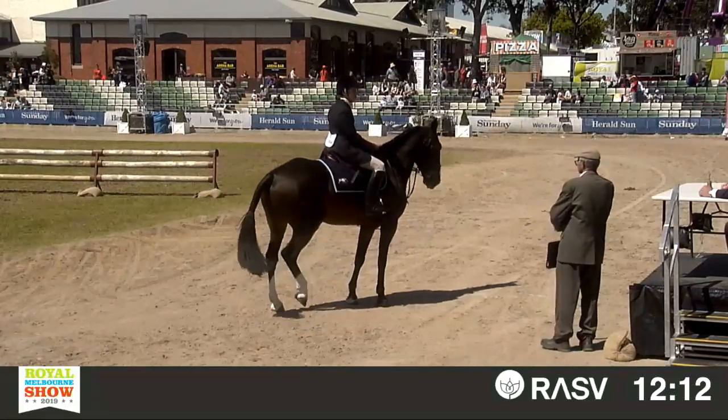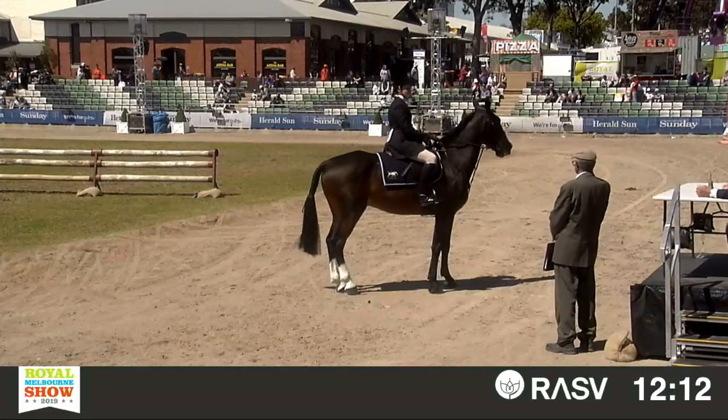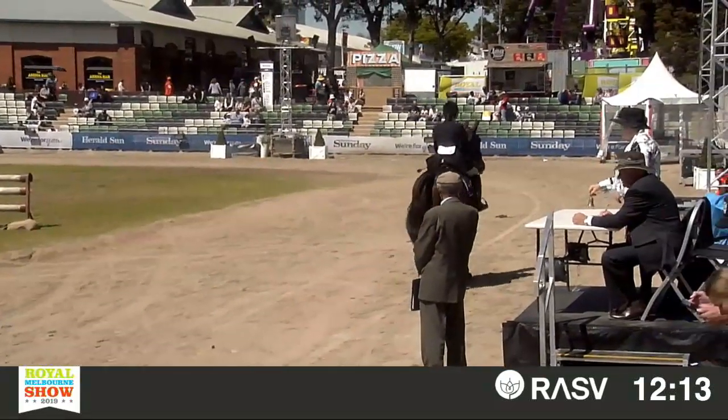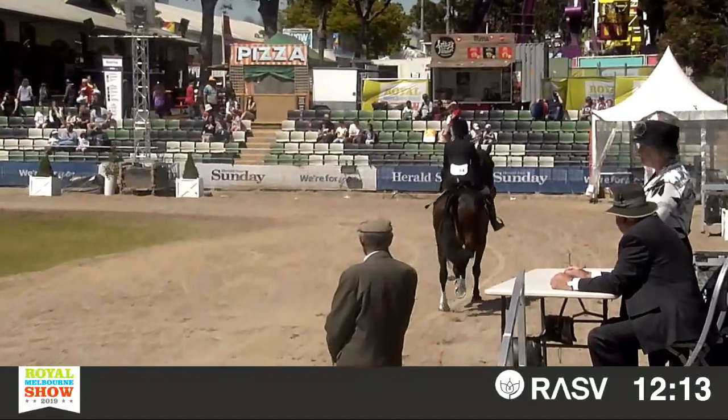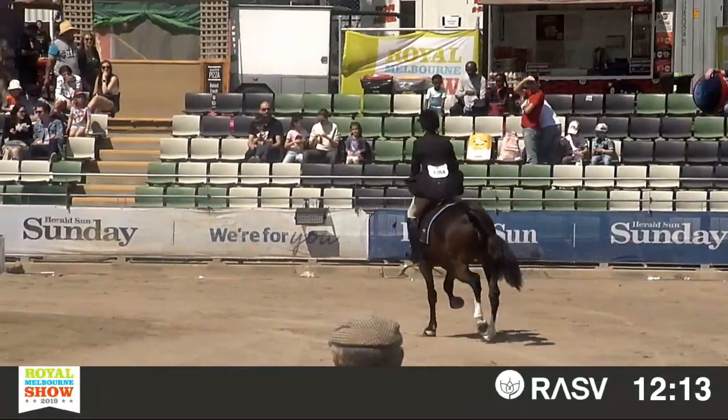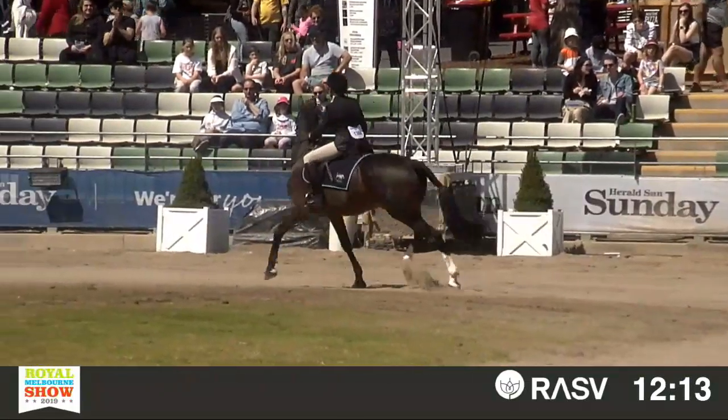This is number 1364, named Herbert Jenner, ridden by Justine Hales. Well, here's a lady with a bit of history about her, from the Yarra Glen and Lilydale Hunt Club. Now, if it's the Justine Hales that I think it is, and I'll get you to put your binoculars on because we'll recognise her if it is.